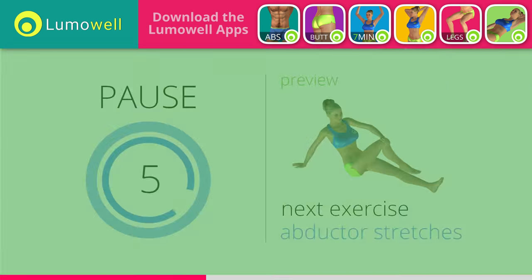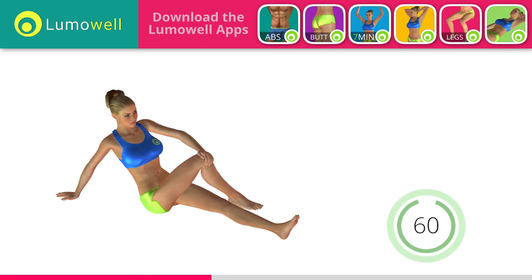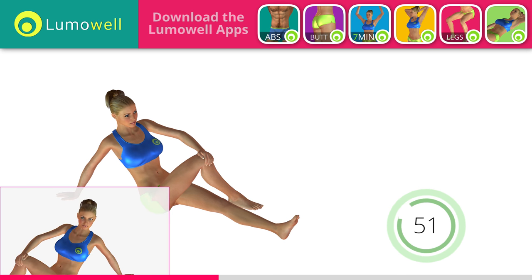5, 4, 3, 2, 1. Stop. Next exercise, stretching abductors. Ready? Go. Don't turn your back. Try staring at a fixed point in front of you.